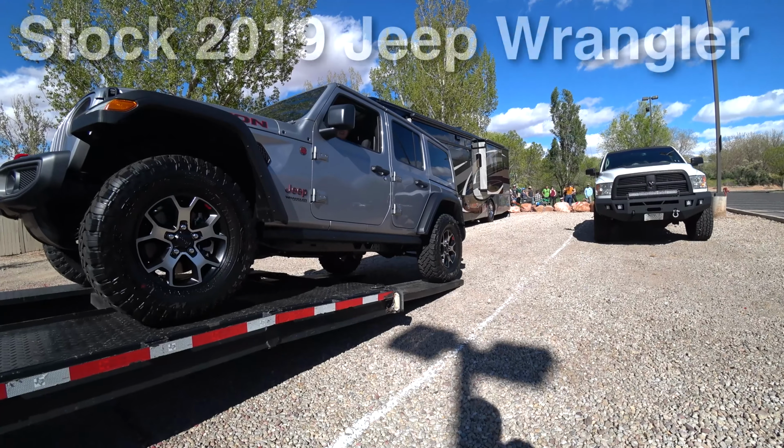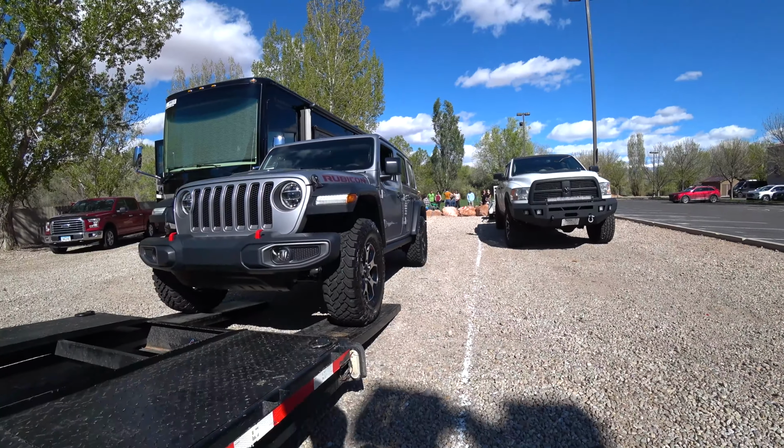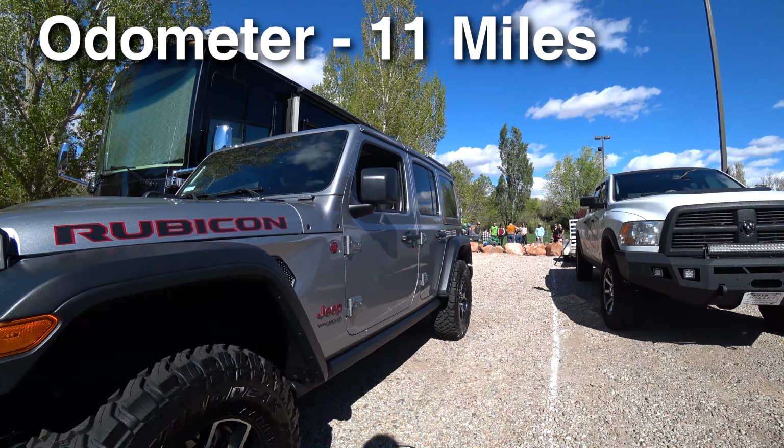Get checked into the hotel, get the vehicles unloaded, and start to have some fun. So stay tuned. So today we're in a brand new stock Wrangler Rubicon, which we purchased at J-Star. This bad boy only has 11 miles on it. We're going to see how this thing does.